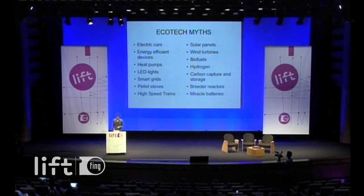There are many problems with this approach. I cannot talk about them all, but I will focus on two quite fundamental problems. The first is that all this ecotech is dependent on a continuous supply of fossil fuels. For instance, solar panels and wind turbines don't need fossil fuels to operate, but you need lots of fossil fuels to produce them.